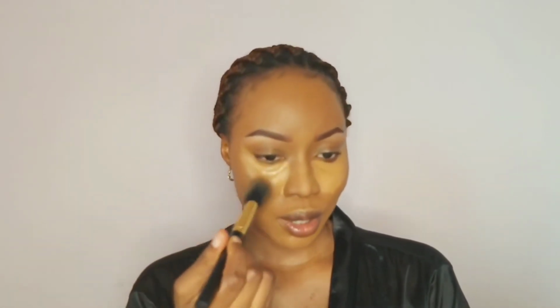But anyways, I'm going to blend this out immediately because I don't think I need it to sit. I like how it blended out so beautifully.